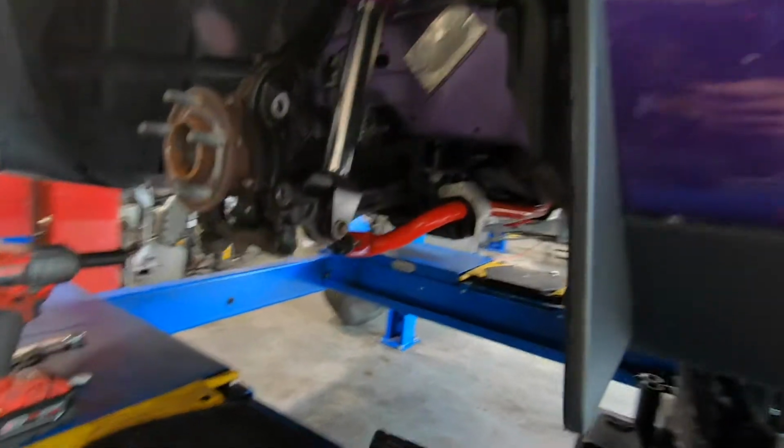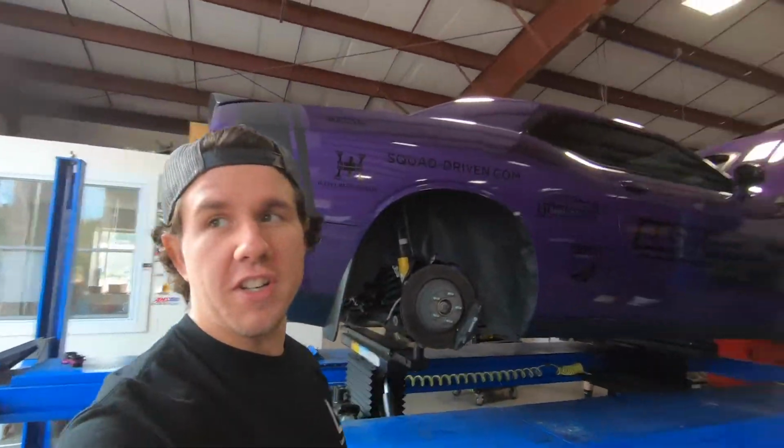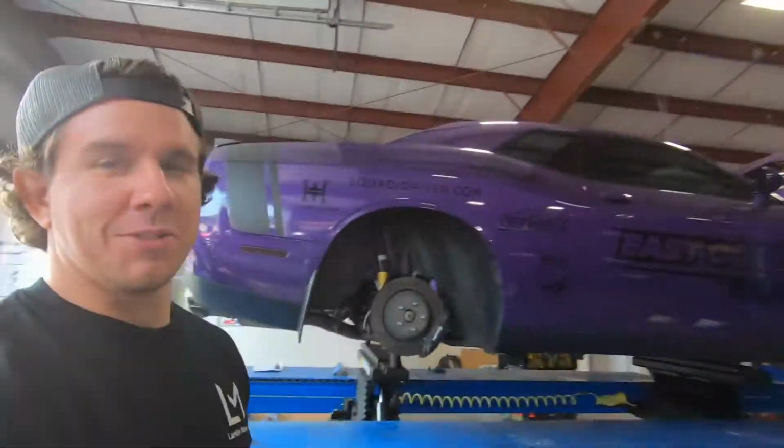Got the sway bar in, sway bar links all connected. All right guys, we're moving on to the rear suspension now. Josh is back in house with the Chevelle, so I'm not gonna be talking to you until he's out of here. But we're gonna go ahead and get the front tires on, and then we gotta drop the rear subframe a little bit to get the sway bar out and get the spring and the strut out.